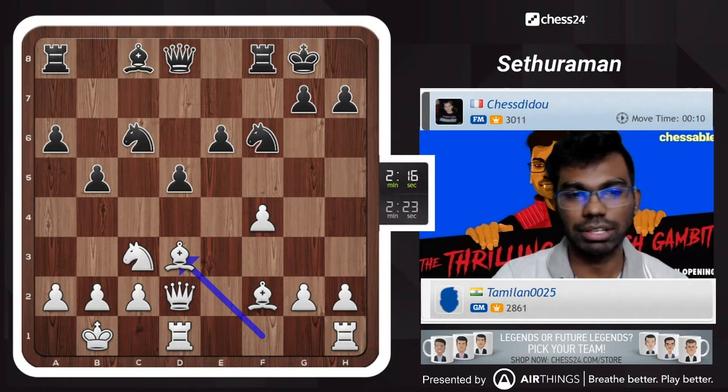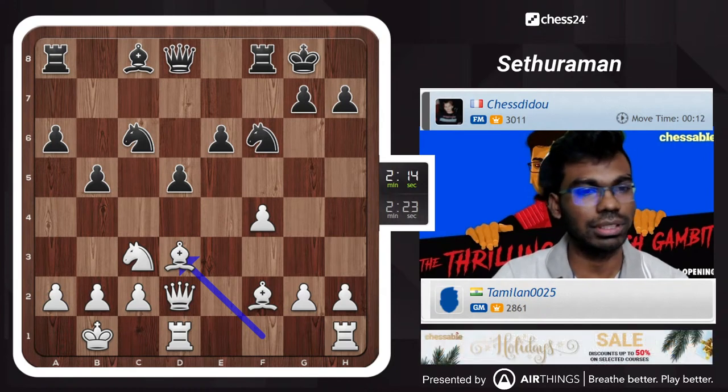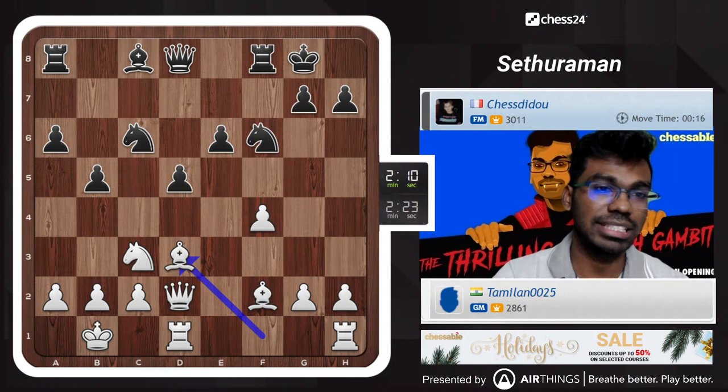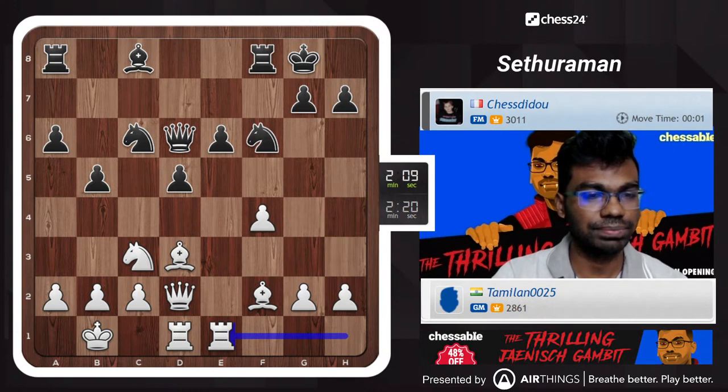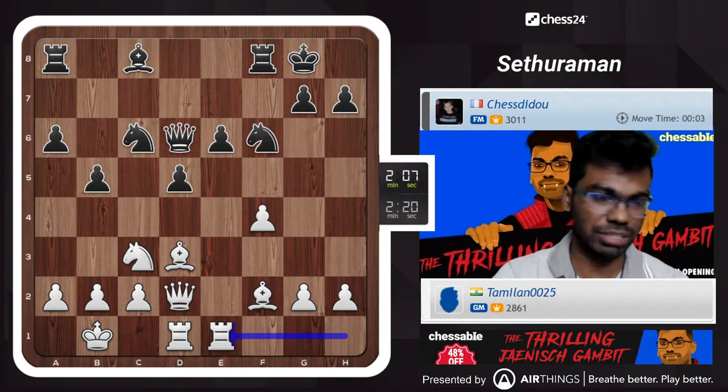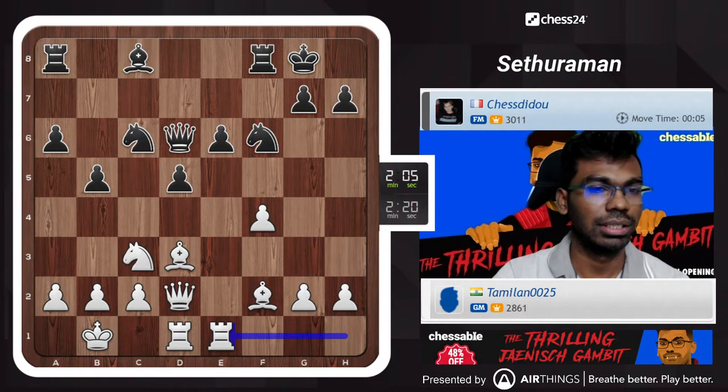The e5 square is kind of controlled after rook e1, and then his bishop on c8, of course, is restricted by his own pawns. So we bring the rook, like I said, and if e5, we just take, and bishop g3 is coming, so he cannot really play e5.